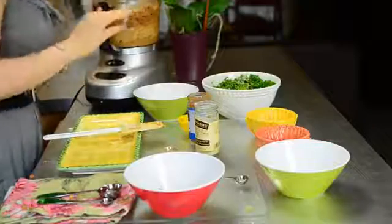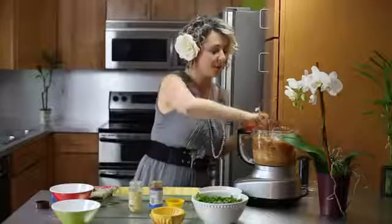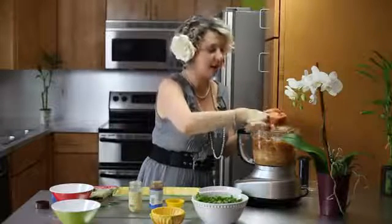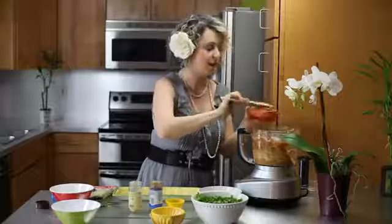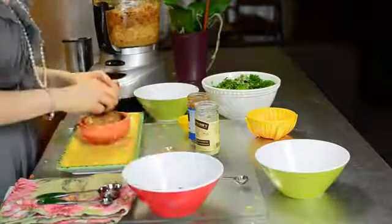Once everything is nicely chopped up, we can scoop this up and put it into a serving cup. And you can use this as an apple pie filling. You can decorate it with nuts if you'd like. They're also good for heart health. And I like to decorate also with some raisins.